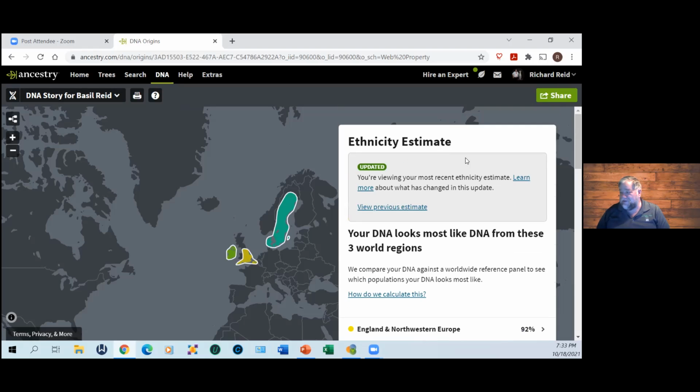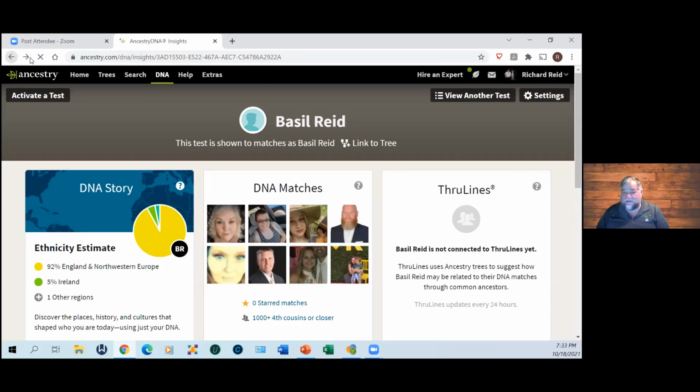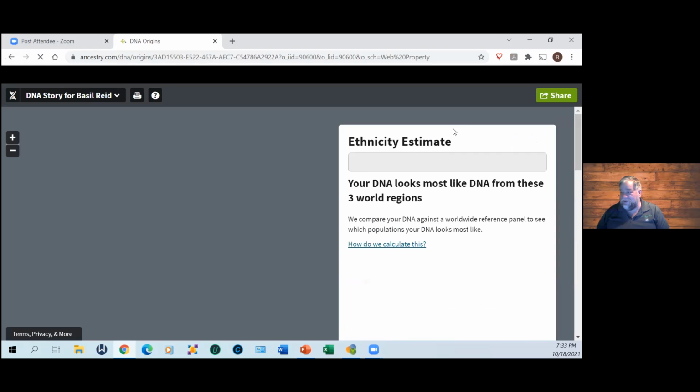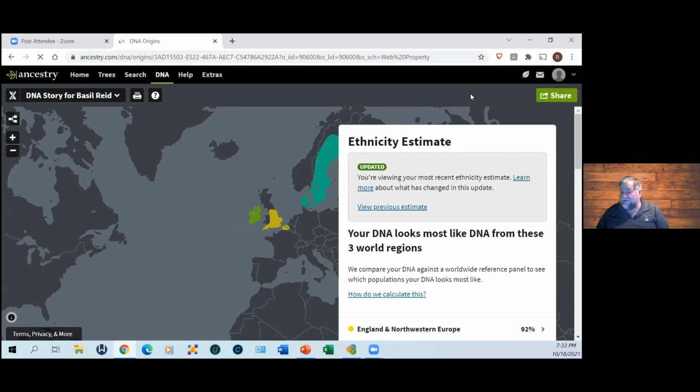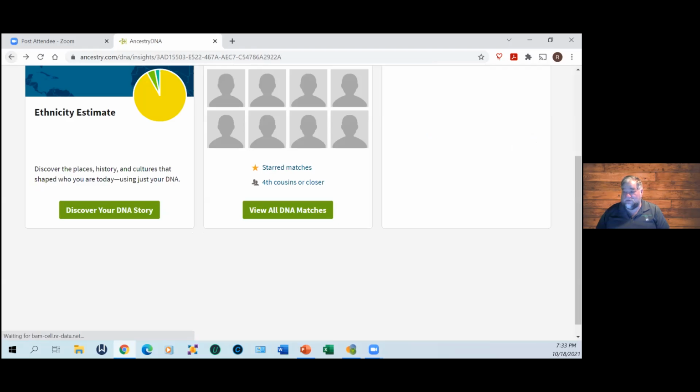Let's see if I can get back out of this. I want to go back forward one more page here. And no, that's not where I want it. This is the worst part about live.